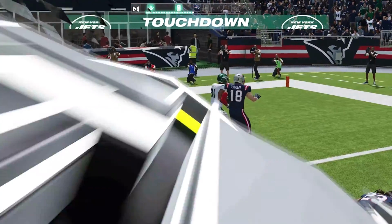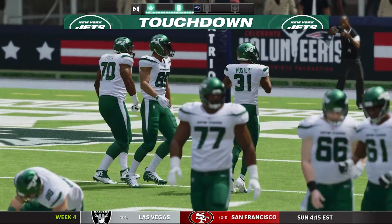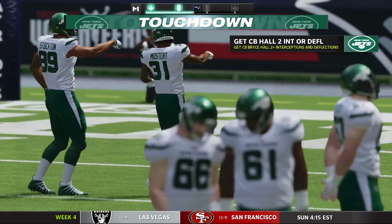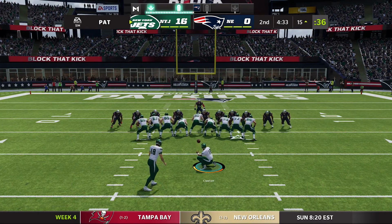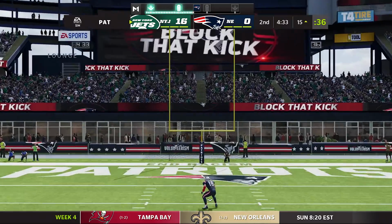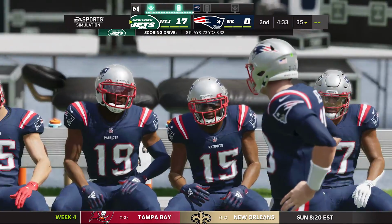Raheem Mostert walks it in. Jets touchdown. Patriots defense just does not have it. They do not have it. Raheem Mostert, his 3rd touchdown now on the year. Extra point from McManus is good.